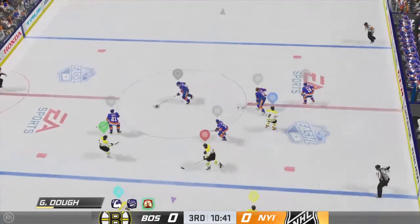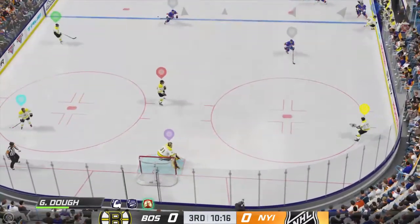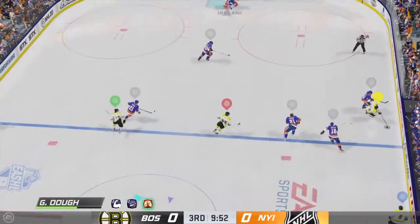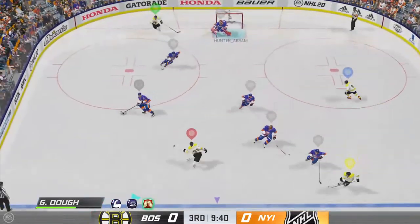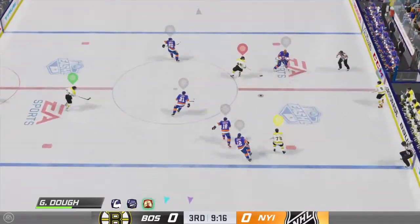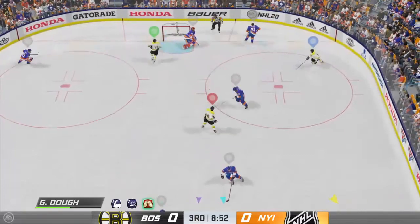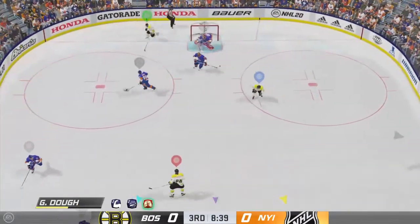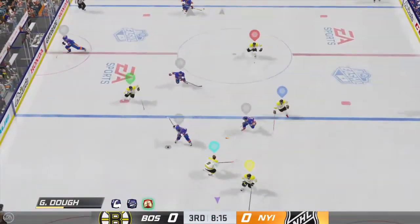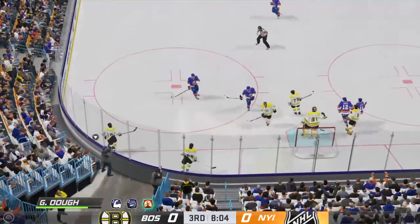Puck is dropped and we are back underway. Dumps it into the other end. The Bruins grab possession of the puck. Along the wing up the neutral zone. Great heads-up play in the defensive zone. Smart read by the defender to come up with it. The Islanders have it from their own end. New York's got a hold of the puck. Moves it quickly over to Mason. Gets it out of his own end. Here's a blast. Denies him with a save.